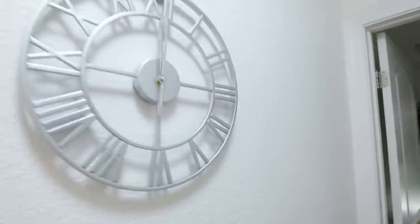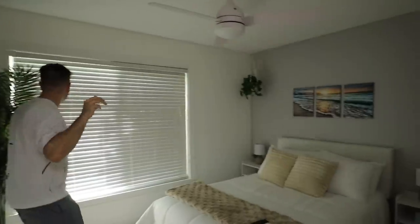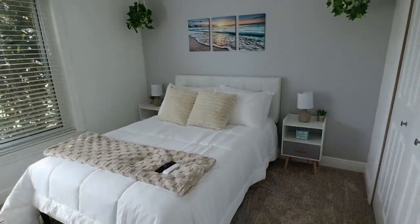Looks awesome. I take a lot of pride in little things like that. Oh, a little modern clock. Cute. So this is the guest room. This is a 2-bedroom, 2-bathroom, and this is the first room that I'm gonna be showing. Like I said, more modern, mixed with a beach vibe ambiance.